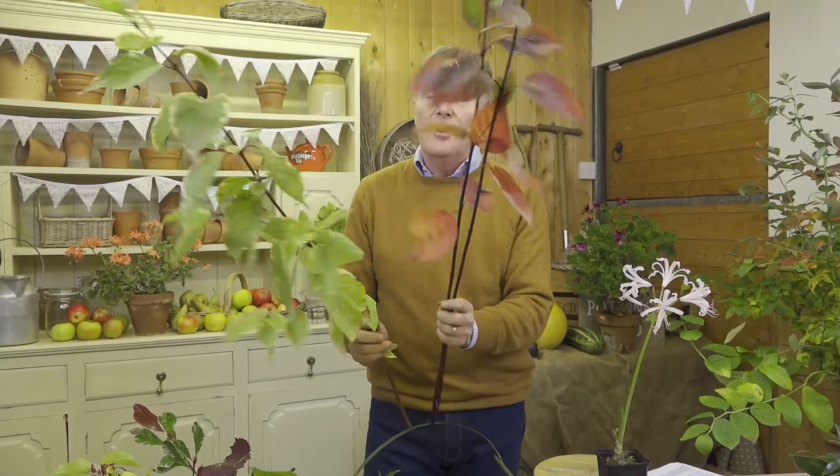So these are some of the dogwoods that are just starting to colour up now. This one is a lovely dark stem called Kesselringii, and it's developing lovely autumn foliage. And this is one called Spaethii that will have red stems. It's got variegated leaves. And again, these will colour up over the next few weeks. So they're really good for not just autumn colour, but they're going to look great right the way through the winter time.